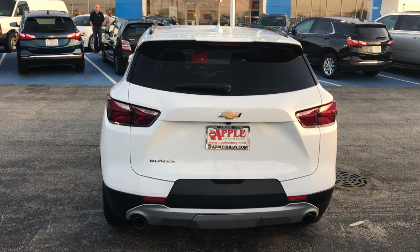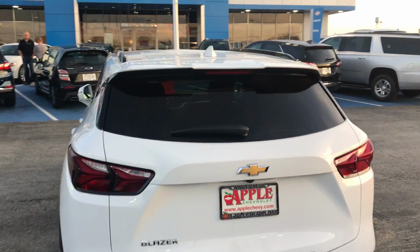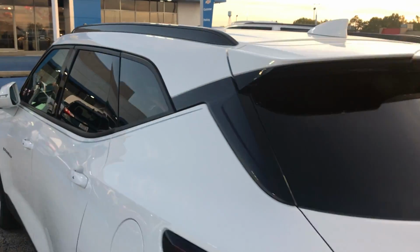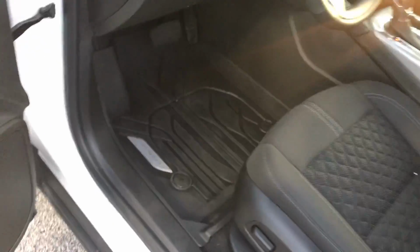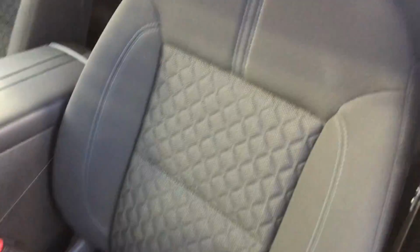This front-wheel drive Blazer comes with a 3.6 liter V6 engine, rear tinted windows, and 18-inch bright silver aluminum wheels. Now, when we get inside this vehicle, you can see that we do have our all-weather mats with jet black cloth seating with a white lining throughout the entire vehicle.